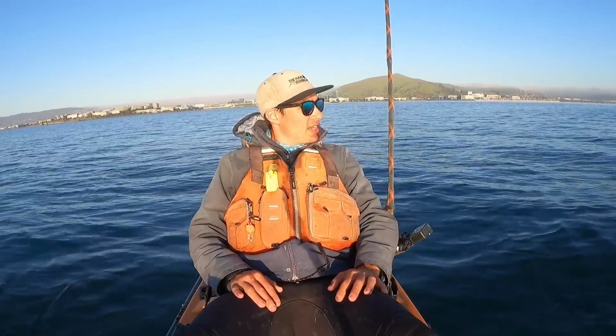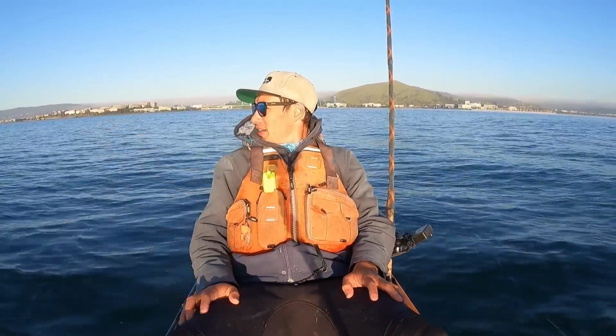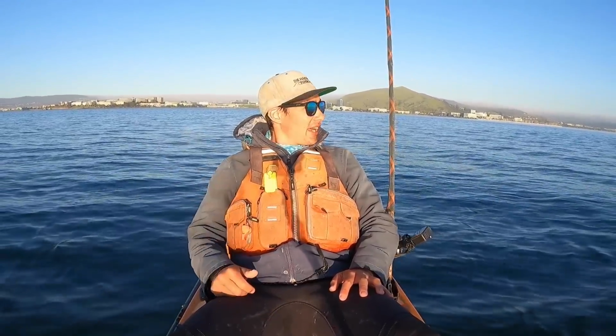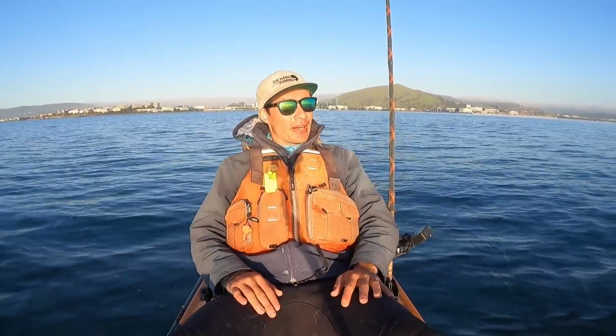I got 2 rods in right now. We're just trolling frozen herring, looking around. There's not a lot of activity out on the water. I came out with my buddy June, who went that way, and other than him, I saw one other kayak. There's not really much out here. I saw a couple boats at the ramp, but it seems like they're motoring to other parts of the bay. So yeah, not too much competition today. Hopefully there's some fish out here. If there are any and they're hungry, we got a good chance of getting them.